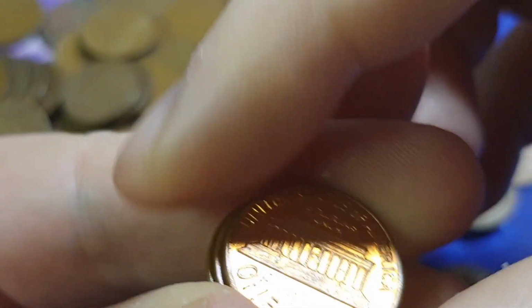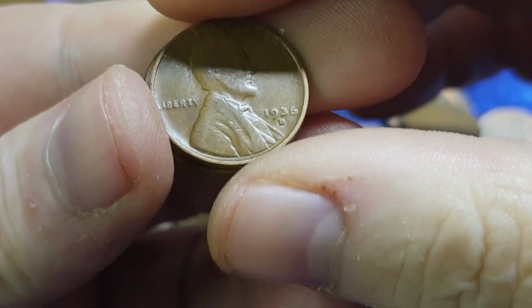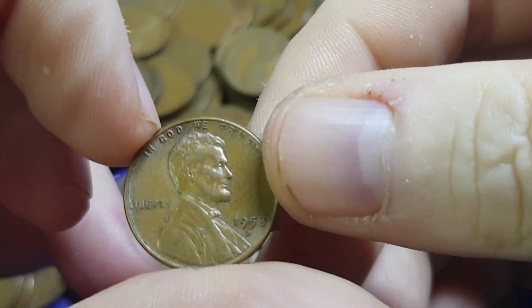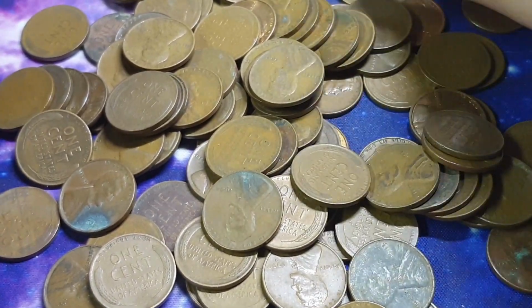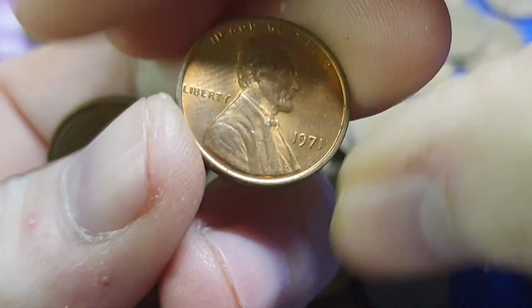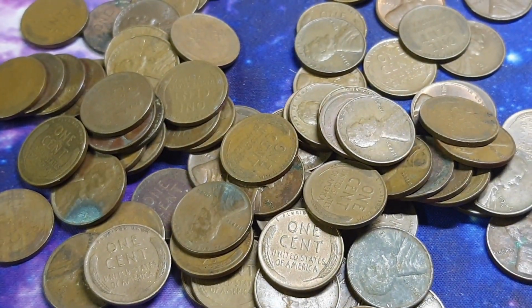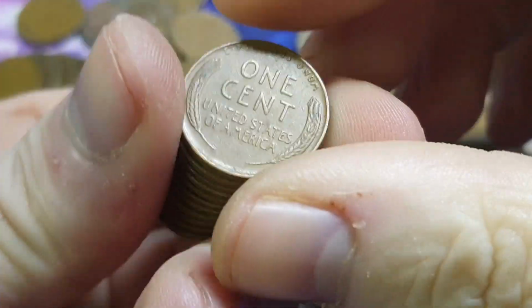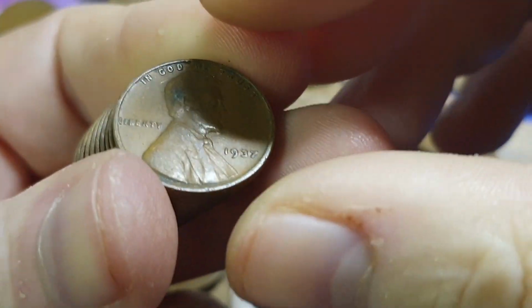'56 Denver. Another Memorial. Another '71. Only '35 Denver. And a '58 Denver. I still have more coming. I was hoping they would have been here today. Is that another? Yep, another '71. I have, like I say, a bunch of '20s and teens that are coming. I was hoping they'd be here today, but they're not, obviously. '41.